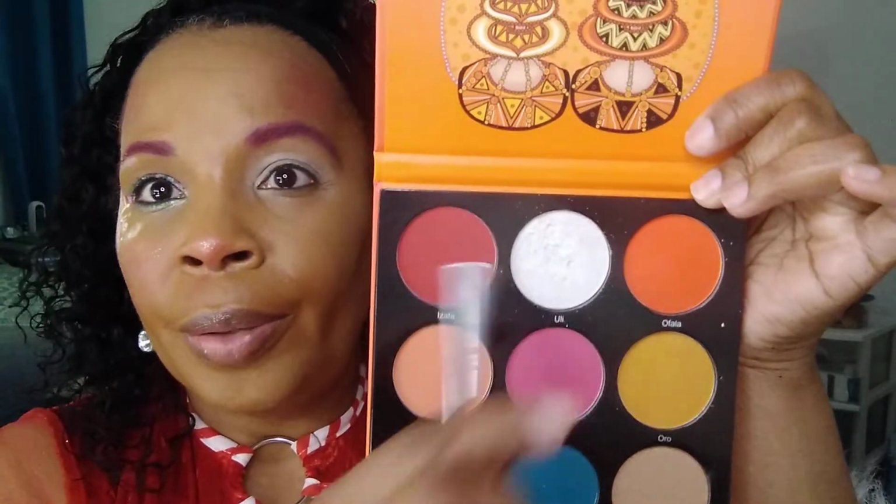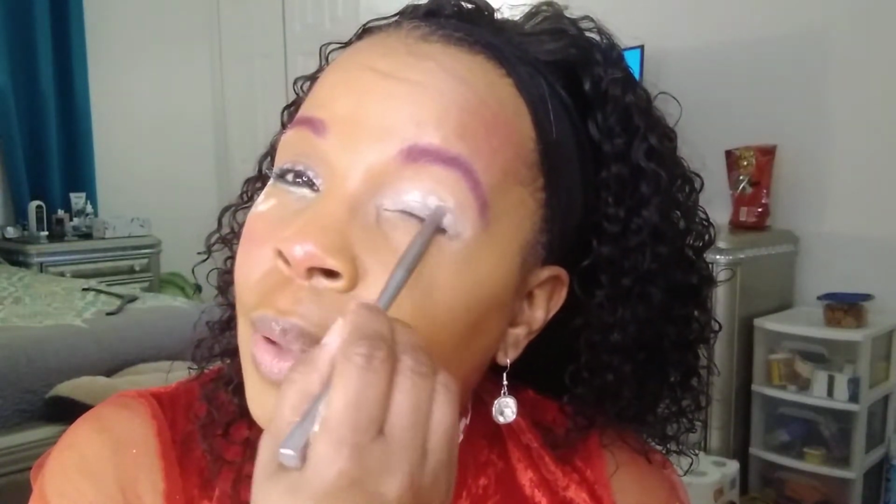That is good. All right. So I'm going to take this white right here. And I'm going to use just kind of like a flat shader brush and put that powder all over. And hopefully that will help keep that white where you want it to be and not transferring all over the place.